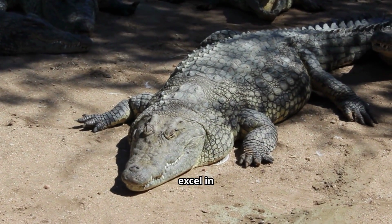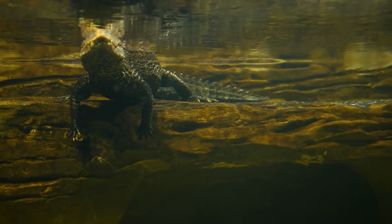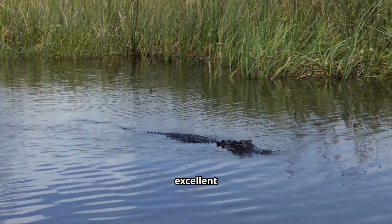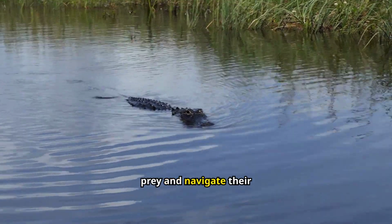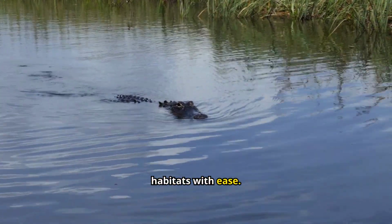Crocodiles excel in water, swimming at speeds of up to 15 to 20 miles per hour. Their powerful tails and streamlined bodies make them excellent swimmers. This aquatic speed helps them ambush prey and navigate their often expansive and varied watery habitats with ease.